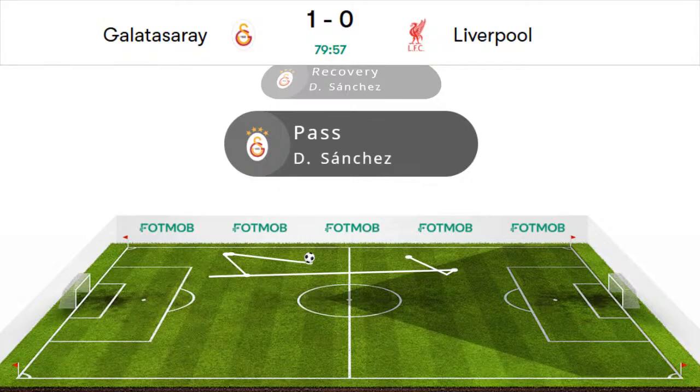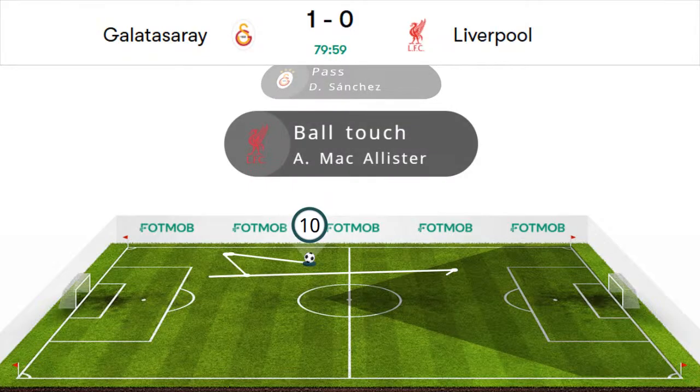And just confirmation, it was indeed for something that was said by Icardi more than anything he did. So 4 yellow cards, all currently on the field of play for Galatasaray. And Liverpool use that to their advantage in the final 10 minutes.